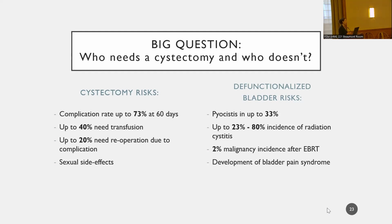And then when thinking about the defunctionalized bladder, there's a high risk of pyocystis when it's left behind, and up to 80% incidence of radiation cystitis in some populations. Additionally, malignancy is a big concern for some patients, and after external beam radiation therapy, there's an incidence of about 2%.